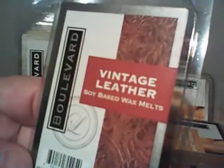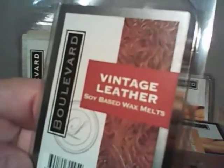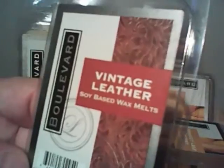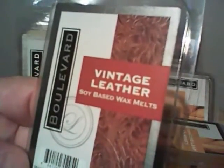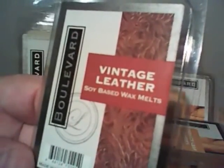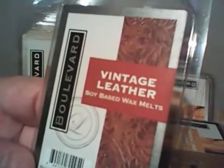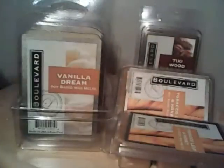Or, you know, what it reminds me of is almost like an old library. You know, you got the leather books and then the vintage bookshelves and stuff. It has all of that going on. Absolutely beautiful scent. It almost has a really warm wood kind of scent, and then the smokiness in the background, but then you definitely get that leather. The leather in this scent is definitely not like new car scent leather. This is a true vintage, old-fashioned leather smell. Very, very nice.